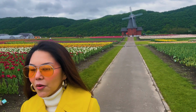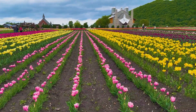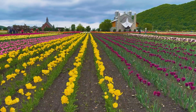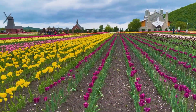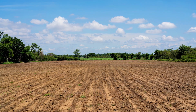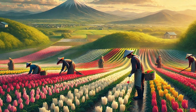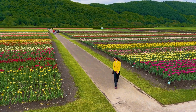Okay, so fast forward to the 1950s. You might be thinking, how in the world did this land become a tulip park? Well, it was not an easy road, so to speak. There was a group of soldiers, and the government had given them a plot of land, around 4 hectares. So the agricultural sector of the government then, around 1957, thought, why don't we help out the farmers? Let's cultivate something so that they have a source of income.